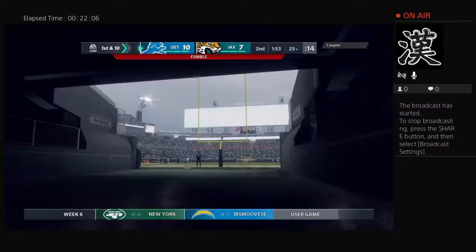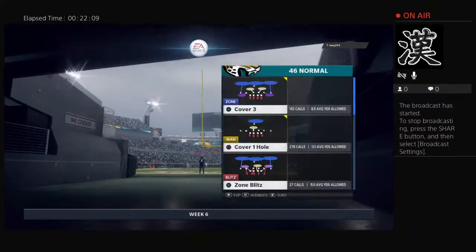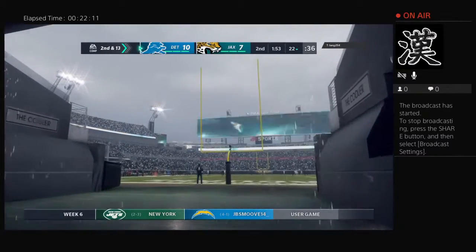Oh, a hit. He lost the football. Stafford puts it on the ground. And the ball ends up out of bounds, so it'll be a loss on the play.